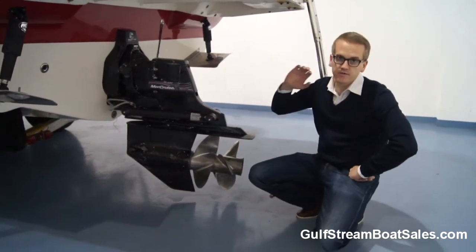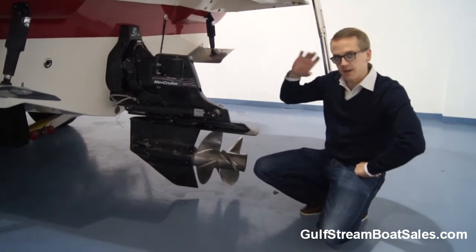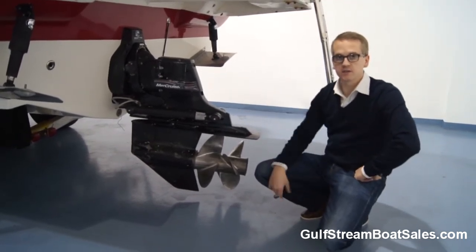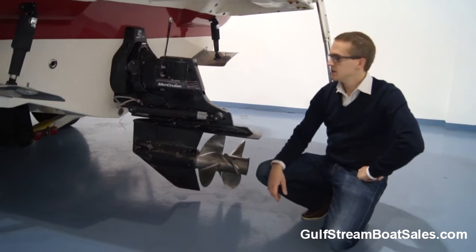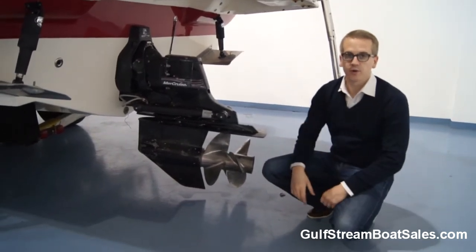So that means you don't have to even think about these for the next 3 or 4 years. And that's at the same time the engine was fully serviced, oil was changed, filters were done. So the boat is completely mechanically sorted, serviced, and ready to go to the water.